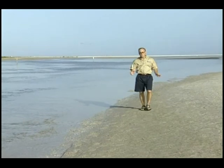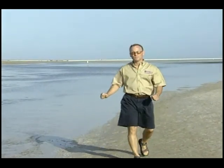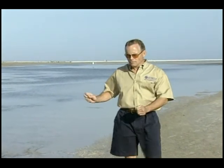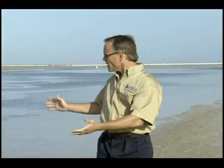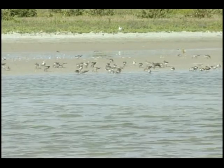When we talk about marine systems, we typically think about the organisms that live out in the sea. But the sea comes in and out with tides and creates tidal flats such as this one at low tide. And these tidal flats are extremely important for wildlife. Although many organisms move out with the tides, many stay here, such as invertebrates and small fishes, and these areas are also extremely important for shorebirds.